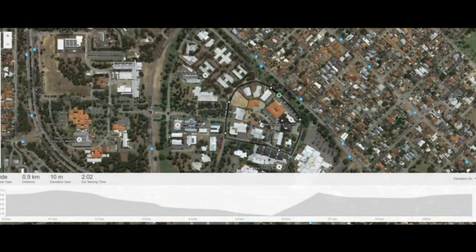In this video clip, we're going to be looking at the final stages of a criterium race here in Perth. The circuit, which you can see on screen, starts here, completes an anti-clockwise lap of about 1.5 kilometres.